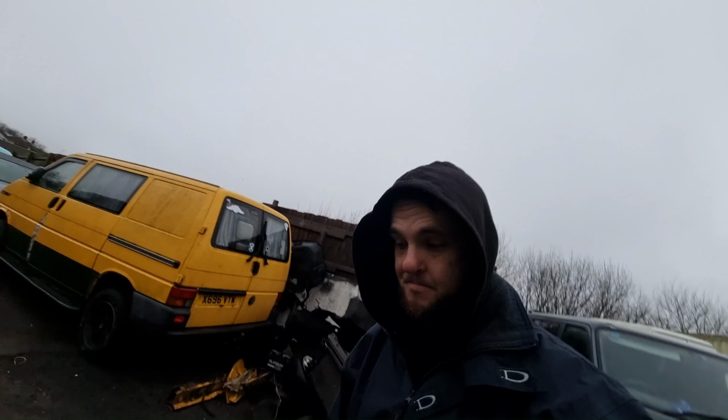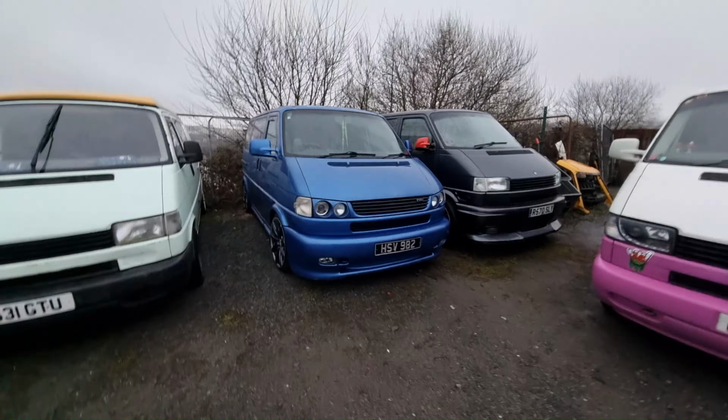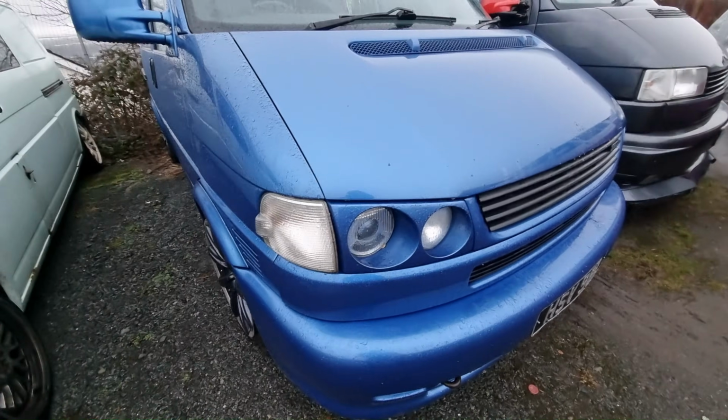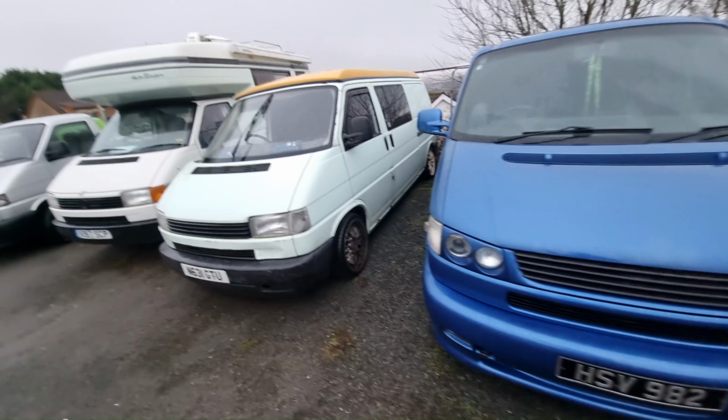And there we go, back where dreams are made. So if you are following the doghouse on Facebook, you would have seen that Di is now running the Zulu lights back on his blue van, the VR6. Doesn't that look better? And there's my van, having a little rest for years. We'll have a chat about that later.